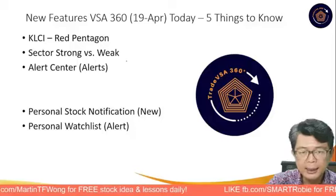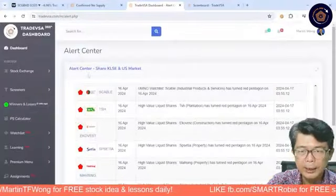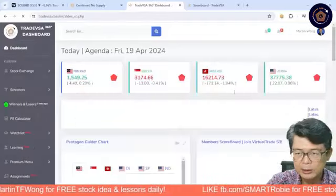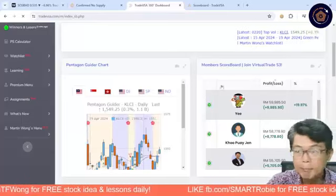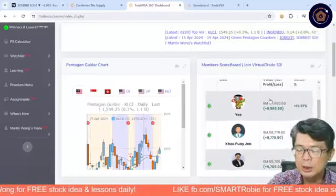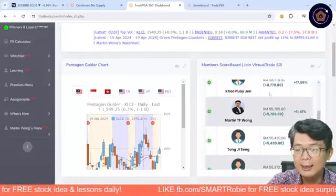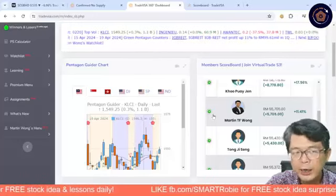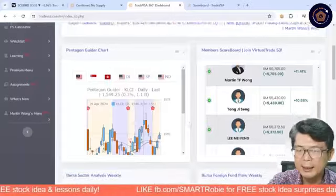All right, one of the other segments is, let's look at the other sectors. Okay, and we turn back to our dashboard. Definitely later on I'll share with you of our member, VSA 360 member since March. All right, March 7 has almost up 20%. And I'll also share, yours truly, my trade result, which is up about 11% in here.